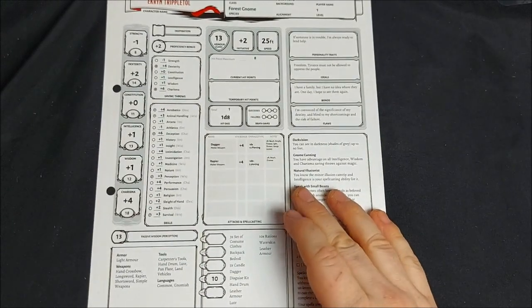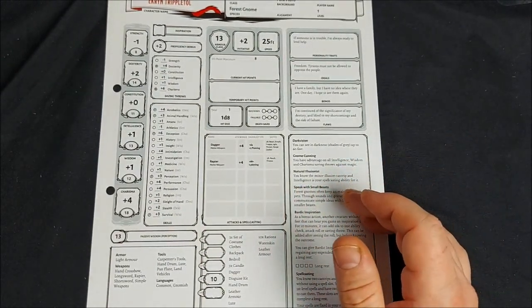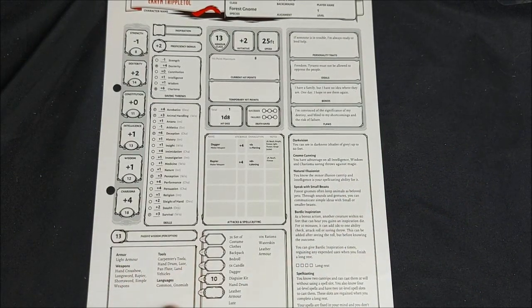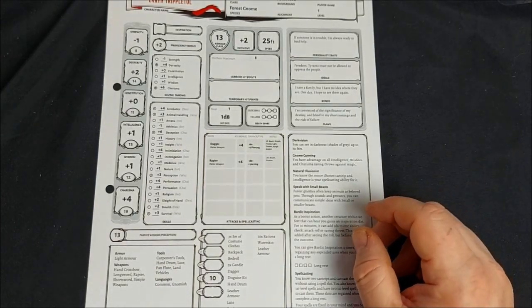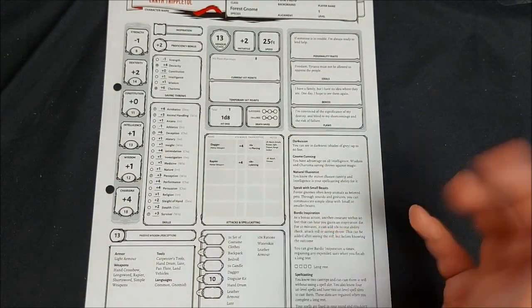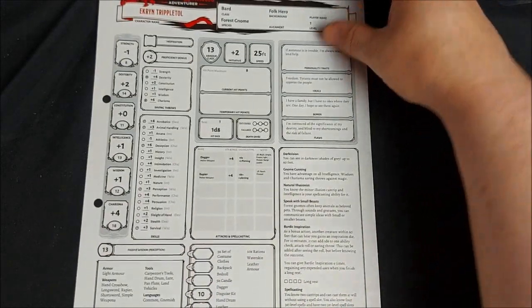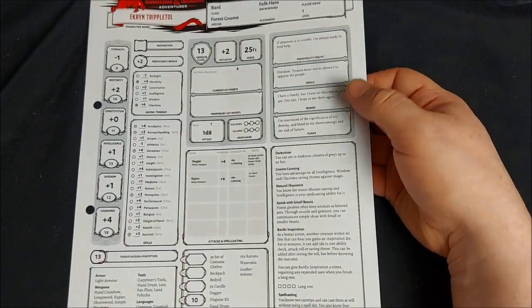She has a passive wisdom of 13 for perception attempts. Pretty cool. And her other proficiencies are labelled here. Languages, Gnomish and Common. Tools, she's good at carpenter tools, hand drum, a lute, a pan flute, and land vehicles. 10 gold pieces, and her starting equipment there. And she's got her personality traits, ideals, bonds, and flaws as well listed.